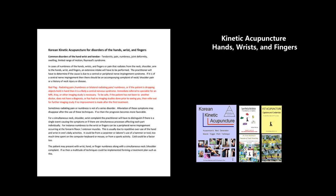It could be from a carpenter or laborer's use of a hammer or tool, too much time spent on the computer keyboard, mouse, or phone, or from sports activity. Cold could be a factor too. The patient may present with wrist, hand, finger numbness along with simultaneous neck, shoulder complaint.